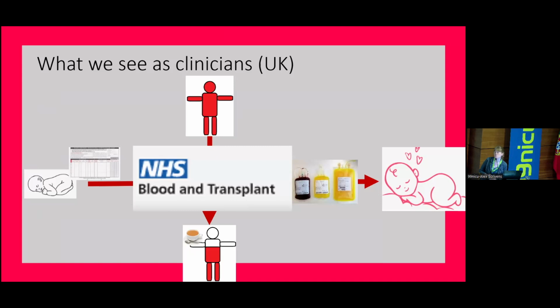On our units, we see a maybe pale looking baby. They may be having some apneas, some desaturations. We prescribe them a blood transfusion, and some red bags arrive from the laboratory a few hours later. We kindly give them to the nurse who puts the transfusion up, and we get a nice pink baby about 5-6 hours later. And that's pretty much what we see.